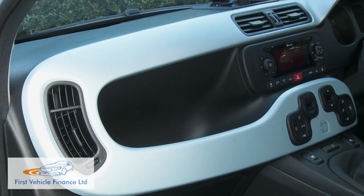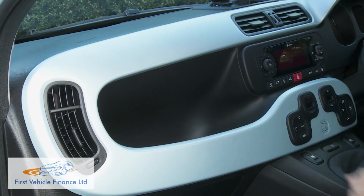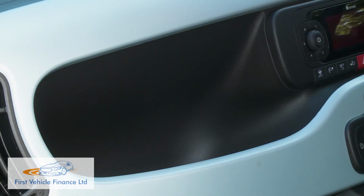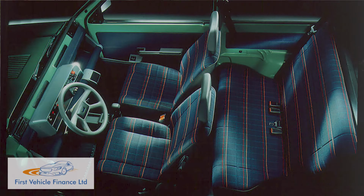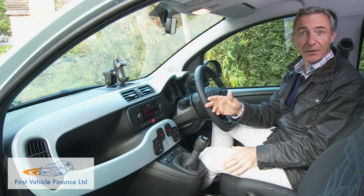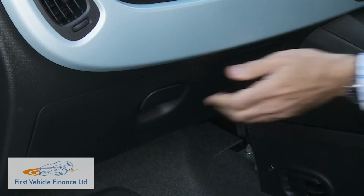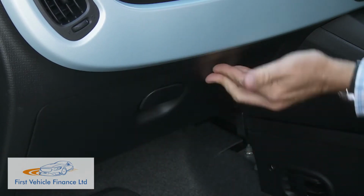And the dashboard is enveloped in a colourful frame of your choosing, with a roomy storage pocket right in front of the front passenger, supposed to evoke a nod towards original 80s Panda motoring. There's plenty of space here to put things too. Fiat says there are actually 14 different receptacles of various kinds scattered around the cabin.